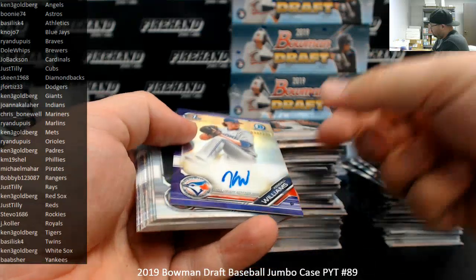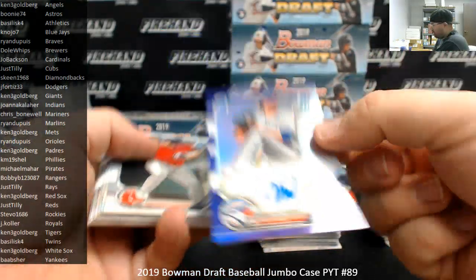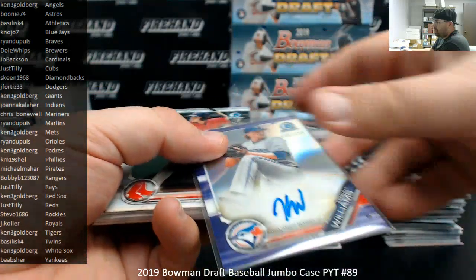Got a purple refractor auto, $2.50. Kendall Williams, Blue Jays, going to Nojo 7. Seems like all these color autos are all pitchers, right there, Robert?